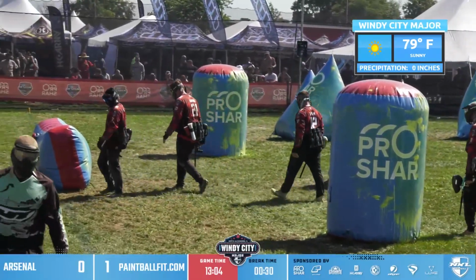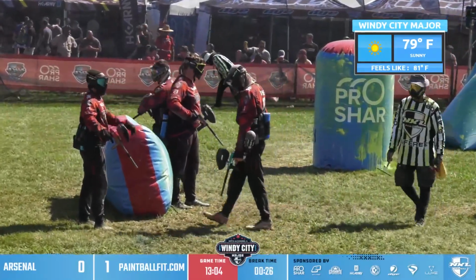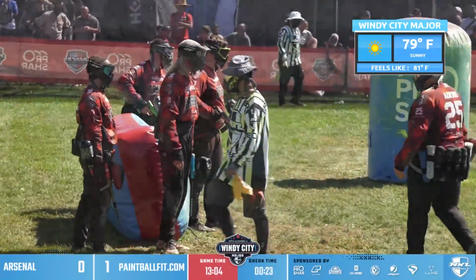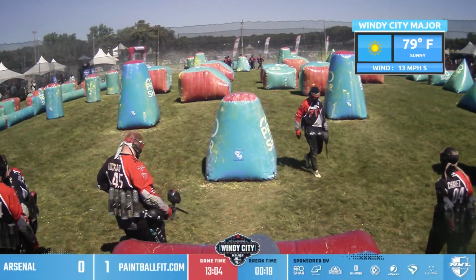For sure. And now we got Paintball Fit and Arsenal coming back out here. Paintball Fit winning that first point. They're not playing with a ton of pace out here, but zone control and guns off the break, that's kind of their game. So it'll be interesting to see.